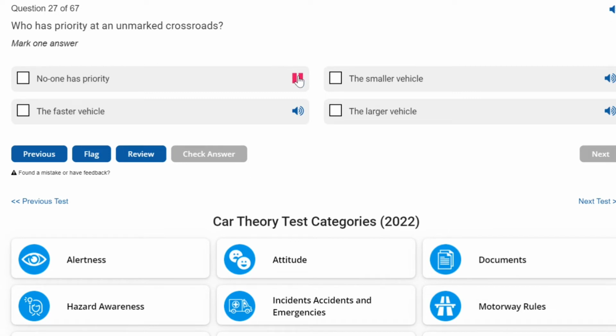What's the nearest you may park to a junction? 12 meters, 30 feet. 15 meters, 49 feet. 20 meters, 66 feet. 10 meters, 32 feet.